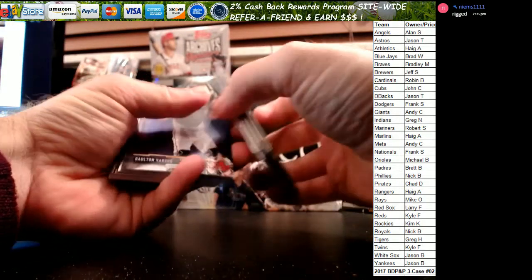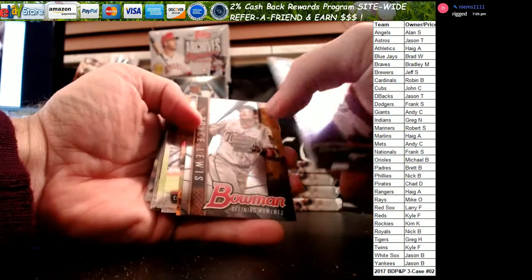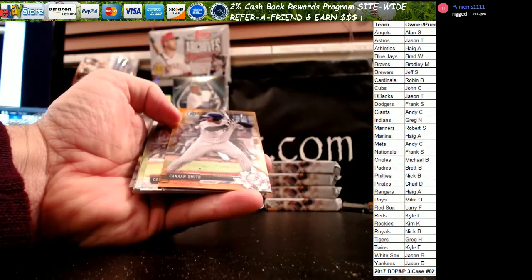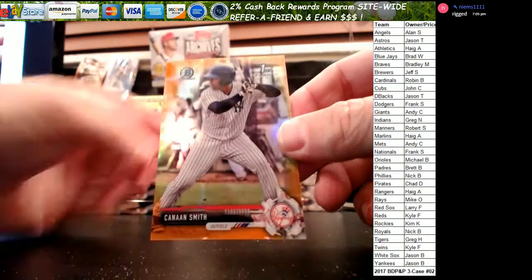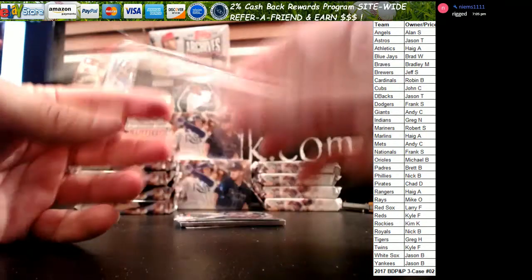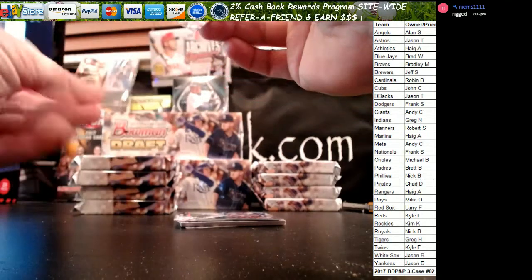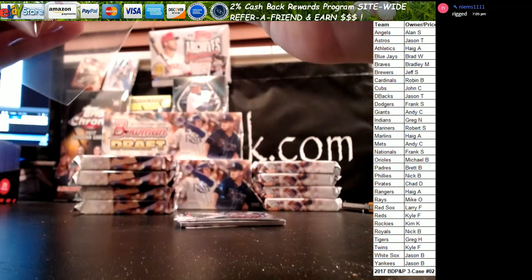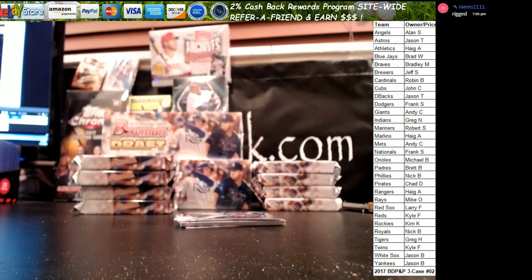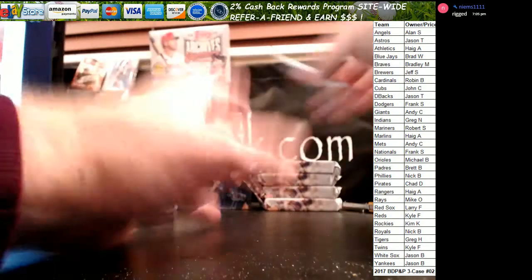Getting up to that orange chrome. Let's see what that is. Varsho, Dunan, Smith, Elledge, Stefan, Royce Lewis, and this is Kanan Smith for the Yankees. Kanan Smith, that is 2 of 25. Yankees are Jason B. Wong and Siebold. Rest is paper.